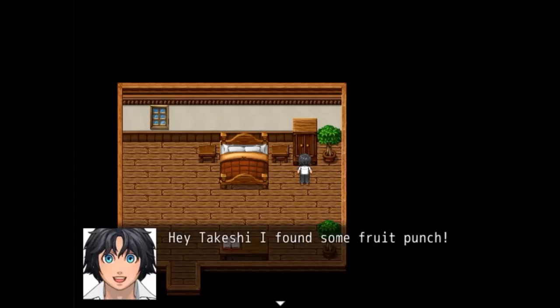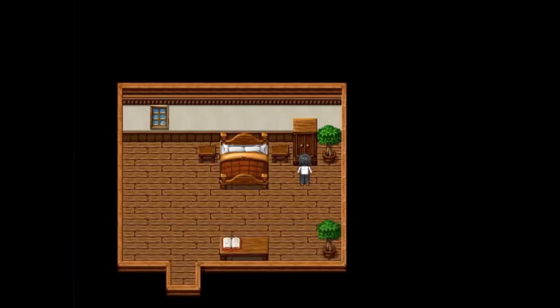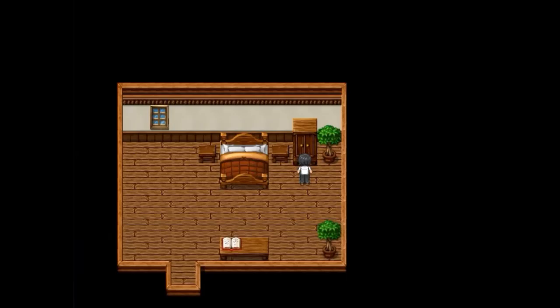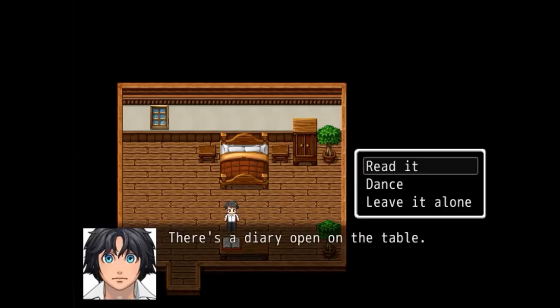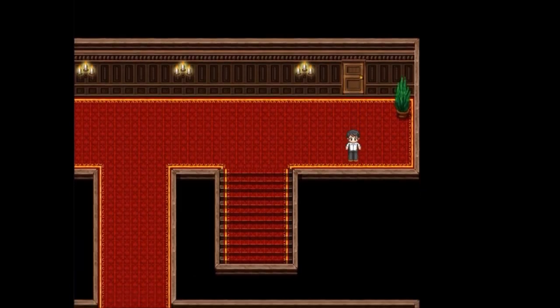I'm guessing that's what we give to Takeshi. I found some fruit punch, although it's easily mistaken for poison. Are you sure it's fruit punch? I'm sure about it. Well, okay then. Hand Takeshi the fruit punch. Thanks, I needed that. Takeshi joined the party. That's an odd drinking sound. Okay, we've got three of the members now. The Satori open dance. Maybe later. Oh, you had a rave party!